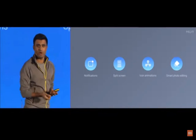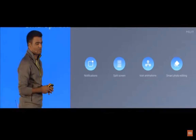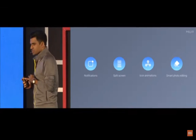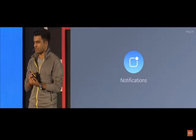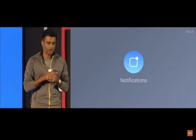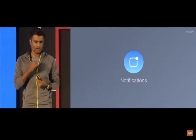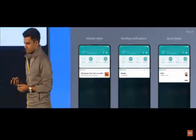So with MIUI 9, we're going to talk about 4 improvements to some of these things which make MIUI great. Notifications, split screen, some new icon animations, and smart photo editing. So the first is notifications. And when people are doing these comparisons to stock Android, I think this is probably the most commonly mentioned difference. And so for the global version of MIUI 9, we've made the notifications perform much more like stock Android.